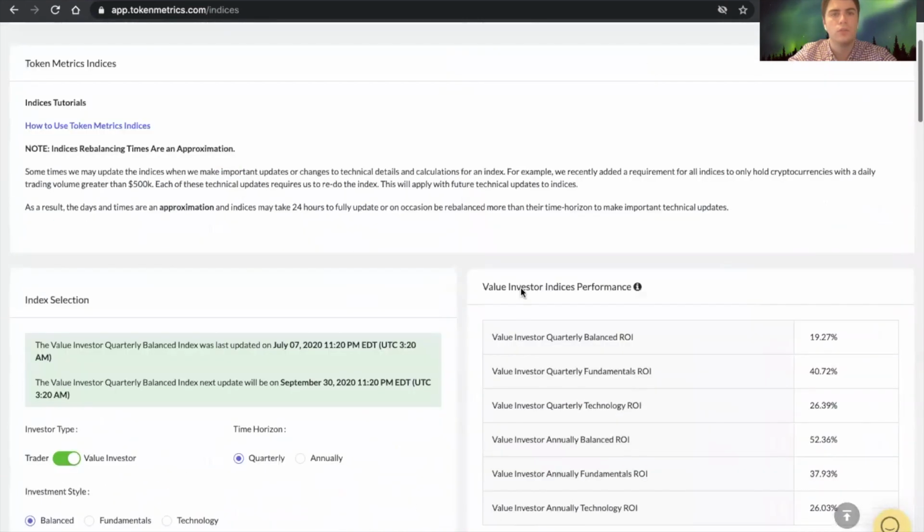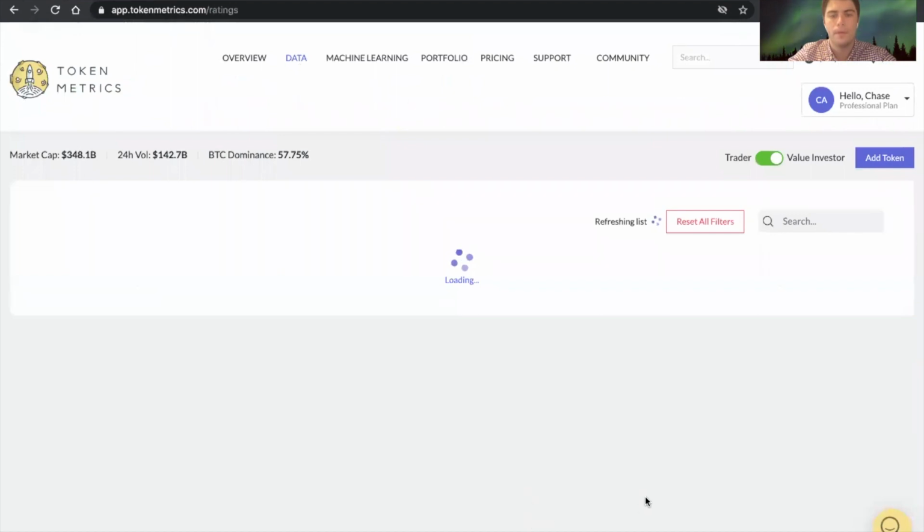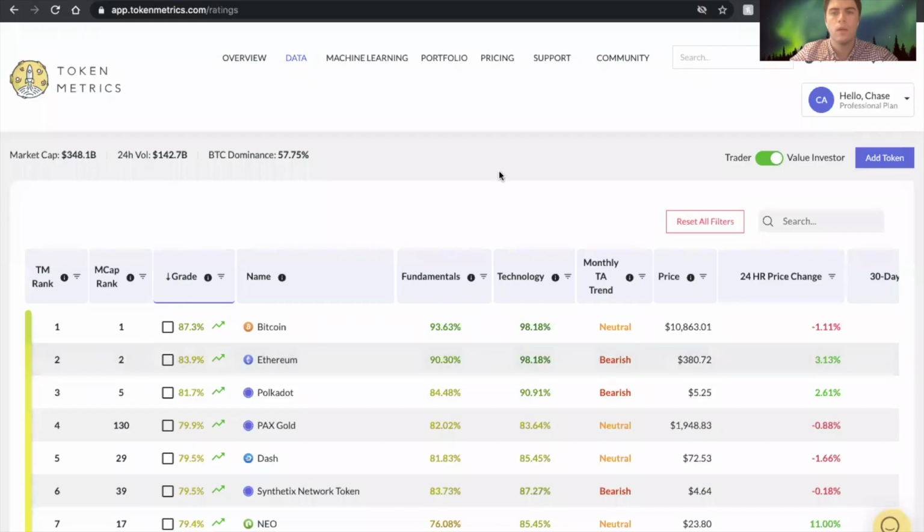So if we scroll back up, we're going to hover over the data button. And this will bring you to the drop-down menu that's going to take us to the ratings page. All right, so here we have our Token Metrics ratings page. These ratings are going to be automatically sorted by the overall token grade, which is conveniently the same thing as the token metric rank. If you want to sort by other categories, you can click on the column header.